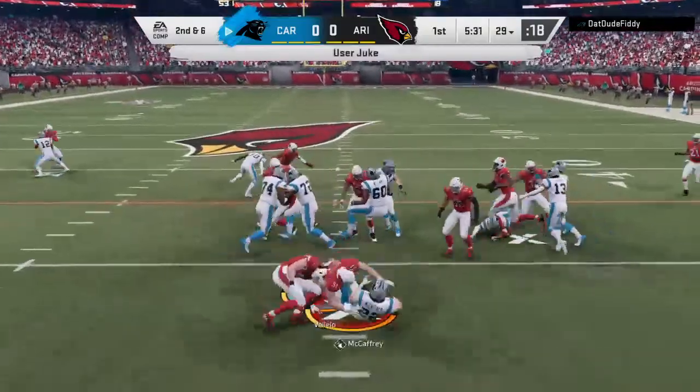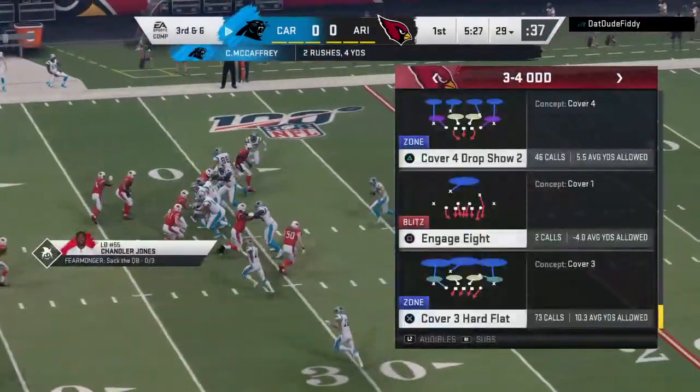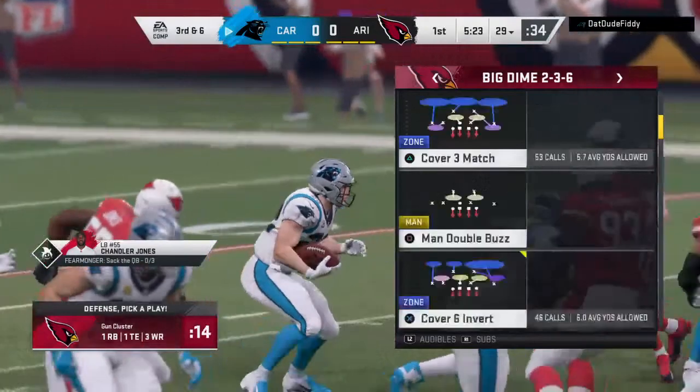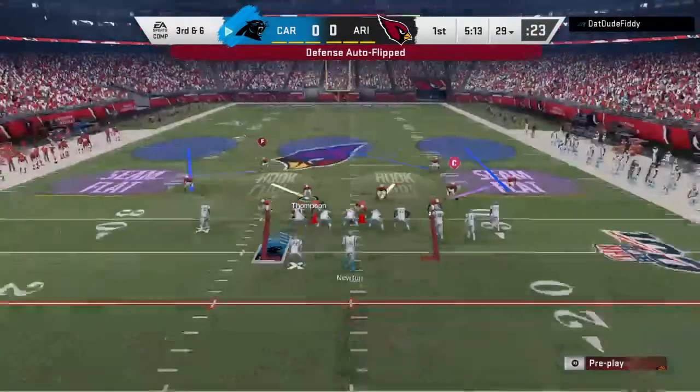Newton going to hand it off to McCaffrey. And this time he's not going anywhere. They'll get him down right at the line of scrimmage. No gain on the play there, so they're left with a 3rd down and 6. This defense looking for an early stop. This is 3rd down and 6.